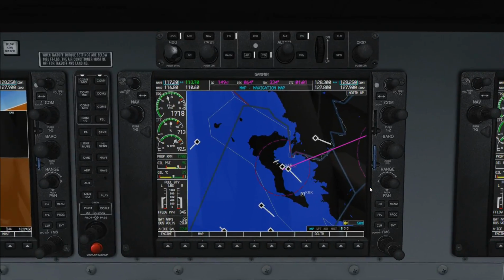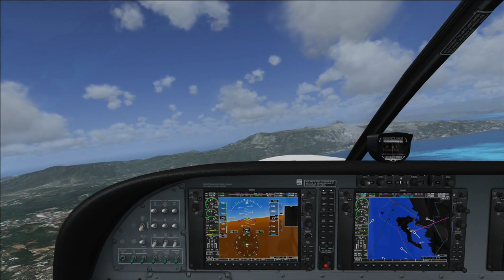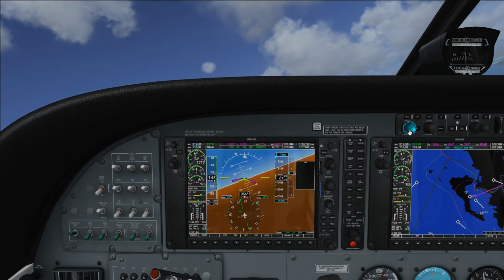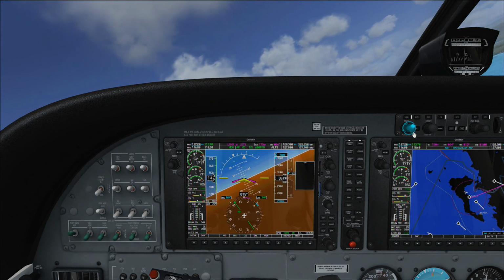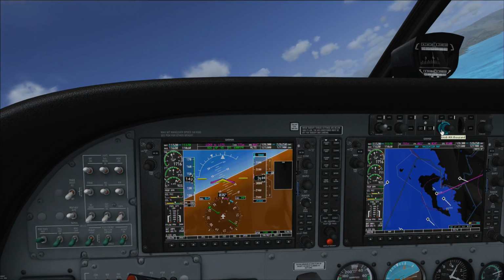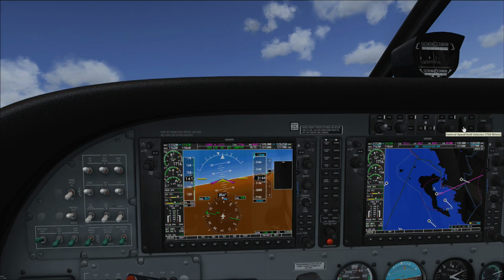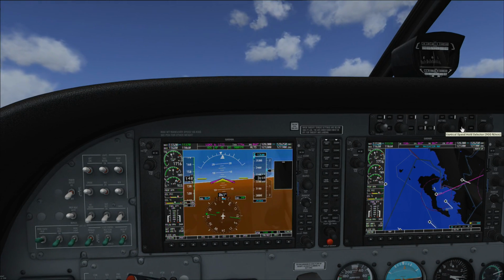Alright, so what is our desired track? 064. So let's move this to 064. We can adjust our altitude. We need to go up fairly high because of the mountains, so we're going to go to like 13.5, I think. 13 and 5. We'll increase our vertical speed now. There's 900 feet a minute. Actually, we can go to 1,000.